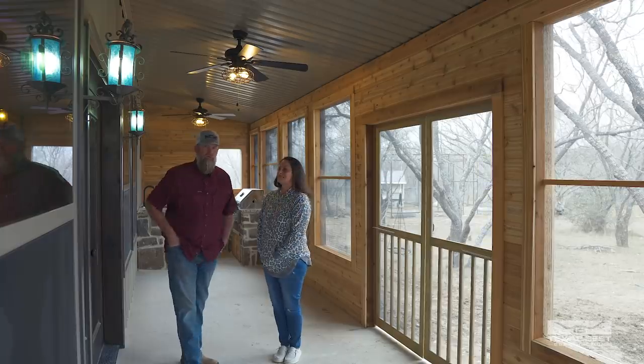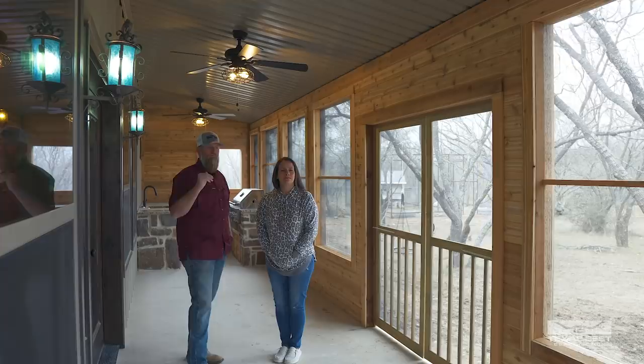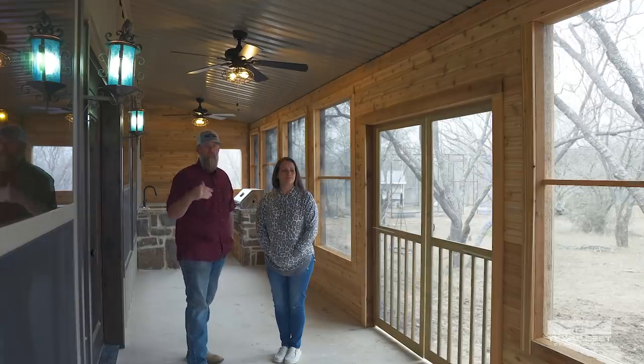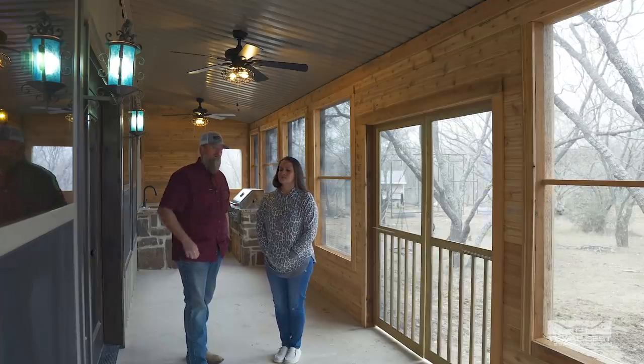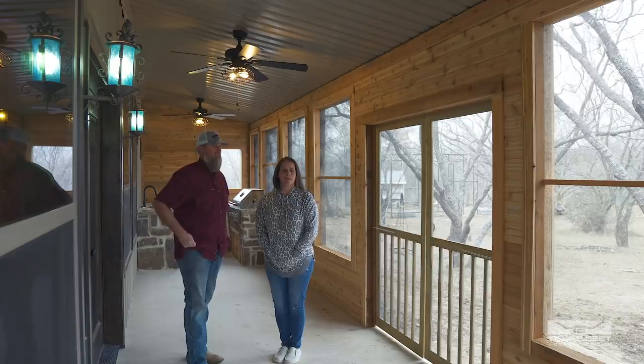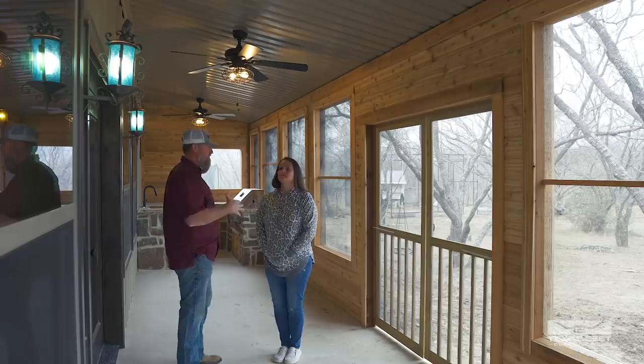Doing the screen porch, one of the things that is more difficult is you don't want every time you touch the screens to be loosening them. And so these are a real thick material and durable for the touch. But I guess a couple things evolved here.